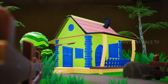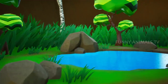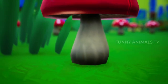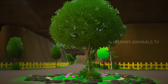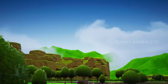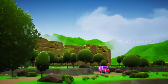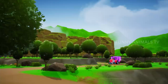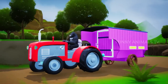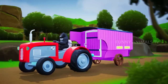Yay! Also on the other end, we have another house with a path leading in, with its own little water pond and colored mushrooms everywhere around it. Come on guys! Now let's go bring our friends in our underground farmland. Wow! Here I come!